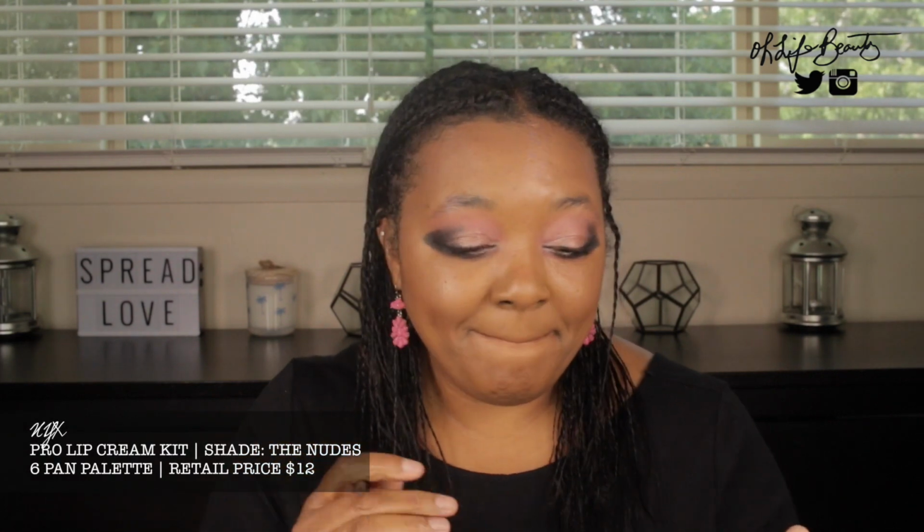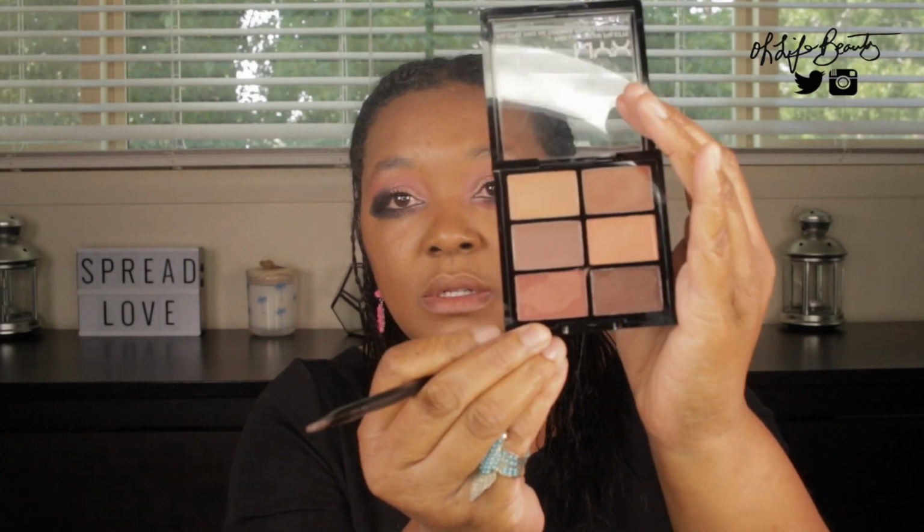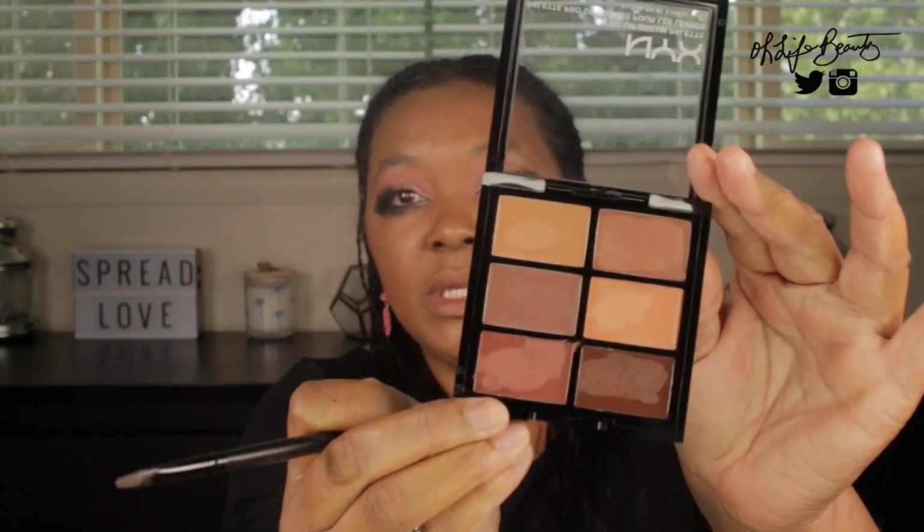So now I'm going in with my NYX Pro Lip Cream palette in the Nudes. If you're someone who just likes nude colors, they look like concealers, right? But you could customize these lip colors to your fashion, and it has really nice nudes, especially if you're into the browns and the peaches and deep colors. I like lip palettes like this because you can mix the colors up.